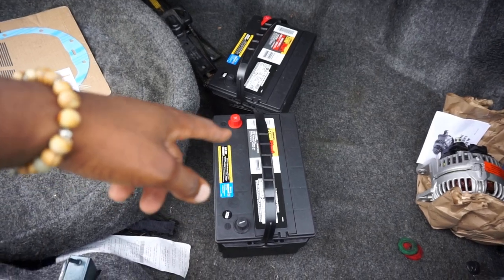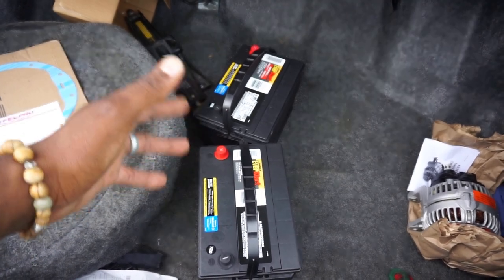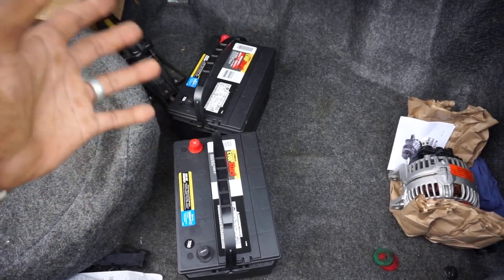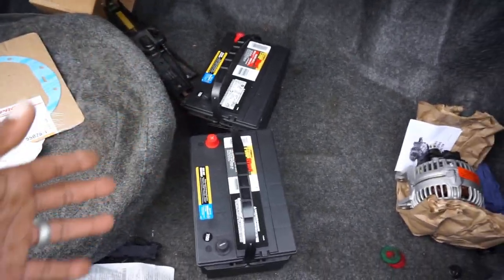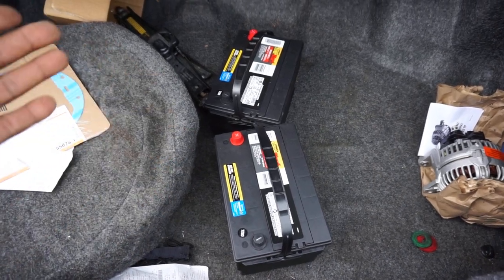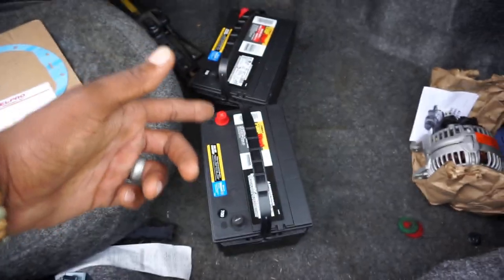Each battery was $98 at Walmart. I paid like $220 something with taxes when I was done with it, and then I got $25 back for the core, so like $220 and some change. You can't beat that. I like to give my money to Advanced Auto, O'Reilly's, AutoZone, but they can't compete, because the cheapest ones they had, with the same quality and a 3-year warranty on each one, were $150, $160 each.